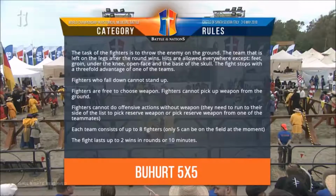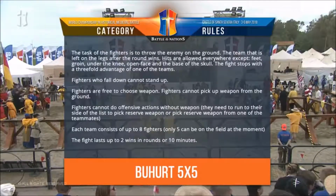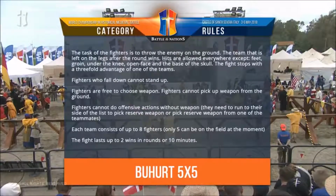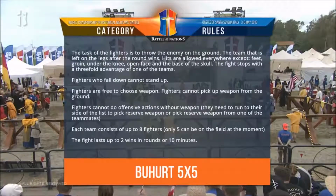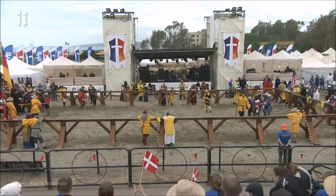And here we have again a brief recap of some of the rules for the BotN category. And you can see at the bottom there about fights lasting to 2 wins or 10 minutes, which we saw for the first fight of the day.